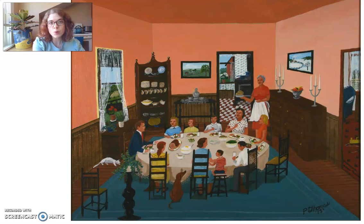Today's theme of Mini Masters is all about food. I'm so excited to show you what we have planned. So let's start off with our art discussion. Today's painting is part of MOA's permanent collection, and I'm so excited to show it to you. Today we're going to be looking at Patricia Thomas's painting, Sunday Dinner at Aunt Hattie's.